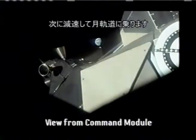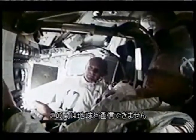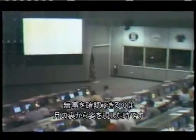Well, having gone to all that trouble to accelerate, it's now time to slow down again and get captured into orbit around the moon. So as the spacecraft goes behind the moon, it's time to fire the service module engine to slow them down. And of course, they're completely cut off from Earth during that time. It's not until they reappear around the moon and they can talk to Houston again that they know everything's under control. How long do they stay in lunar orbit? About a day before they start the descent.